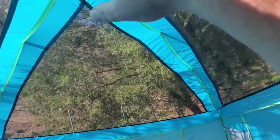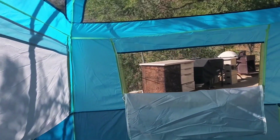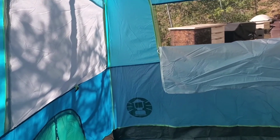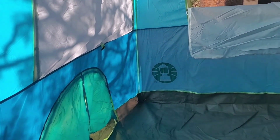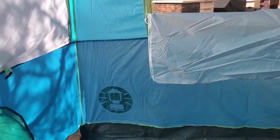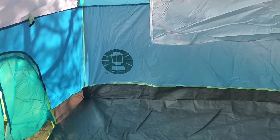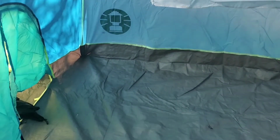It's got a ring here to hang your lanterns, mesh. There's a rain fly somewhere. I like the size. I think this is going to be perfect. One important thing is always, we use a footprint underneath to protect the bottom, and we actually put another tarp inside to protect the floor.